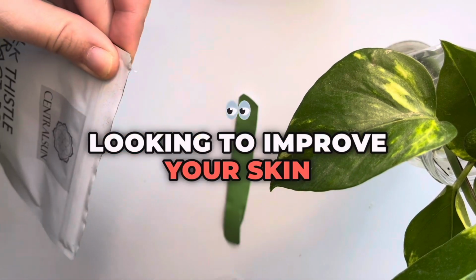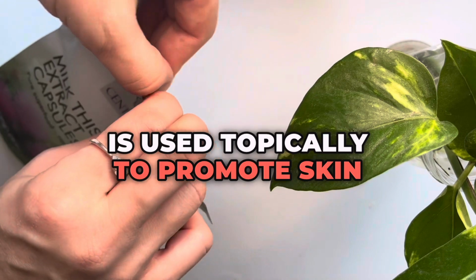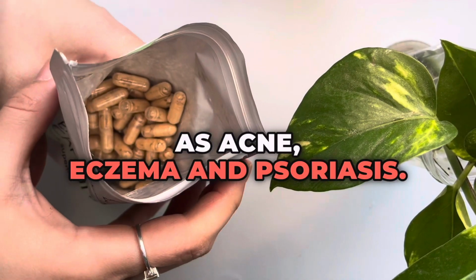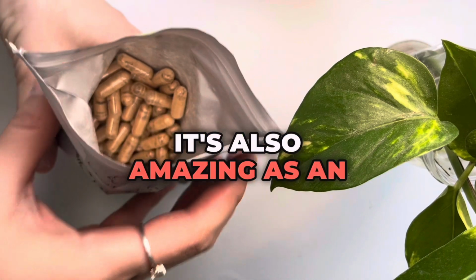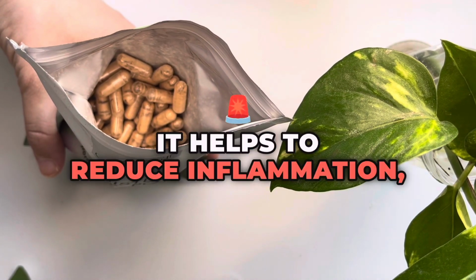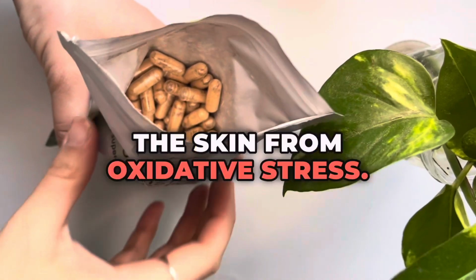Looking to improve your skin health, milk thistle is used topically to promote skin health and treat skin conditions such as acne, eczema, and psoriasis. It's also amazing as an antioxidant and anti-inflammatory component. It helps to reduce inflammation, it soothes irritation, and it protects the skin from oxidative stress.